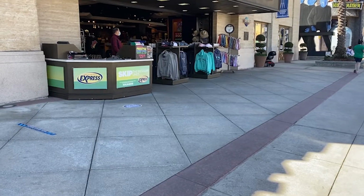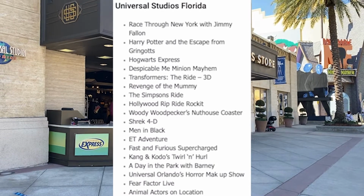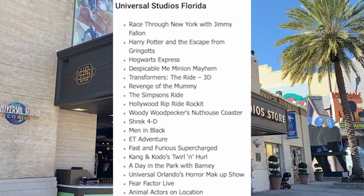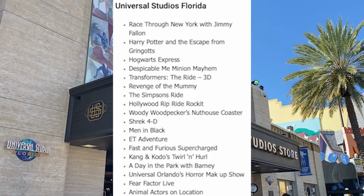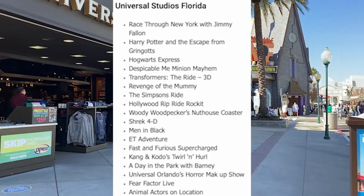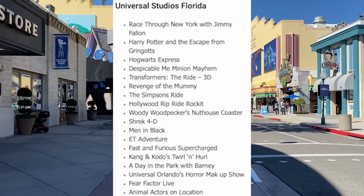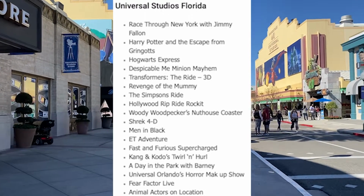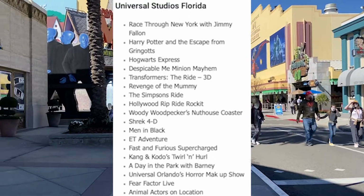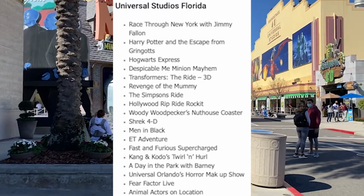But now let's go over the participating attractions, and they are as follows. Over at Universal Studios Florida, we do have the Bourne Stuntacular, Despicable Me Minion Mayhem, E.T. Adventure, Fast and the Furious Supercharged, Harry Potter and the Escape from Gringotts, Hollywood Rip Ride Rockit, the Hogwarts Express, Kang and Kodos' Twirl 'n' Hurl, Men in Black Alien Attack, Race Through New York starring Jimmy Fallon, Revenge of the Mummy, The Simpsons Ride, Transformers The Ride 3D, and Woody Woodpecker's Nuthouse Coaster.